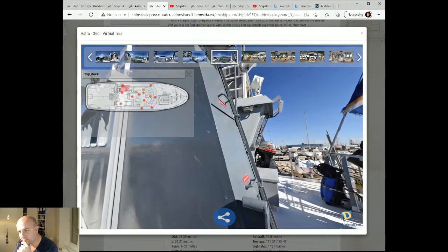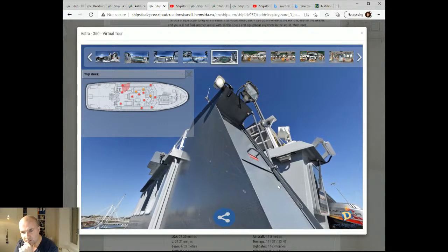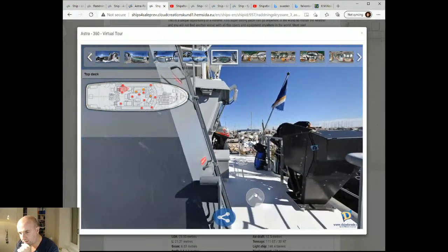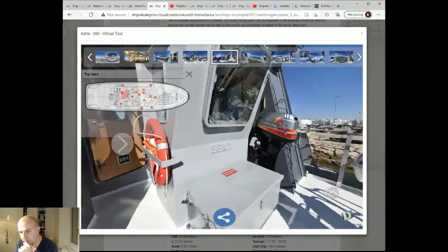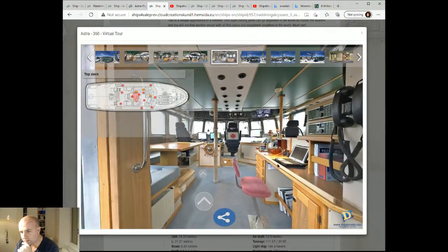Yeah, but that looks like you should be able to get up to the top, but I just can't see it from here. But let's not spend too much time on it. And we'll go inside. Here we are on the bridge.